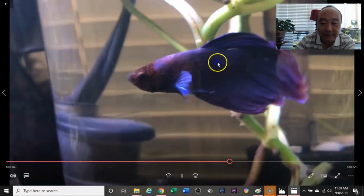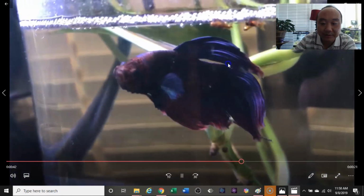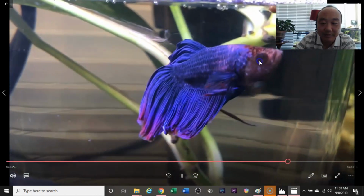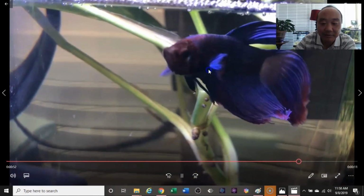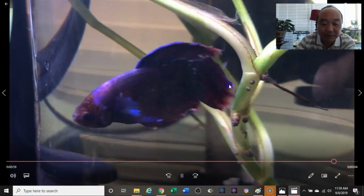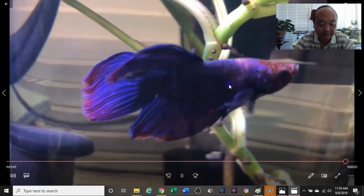You can see the patterns, the color patterns. That's why I call him purple. I mean, he is blue, technically I would say, but the white and the blue that's mixed in him, to me, it looks purple, so I call him purple.